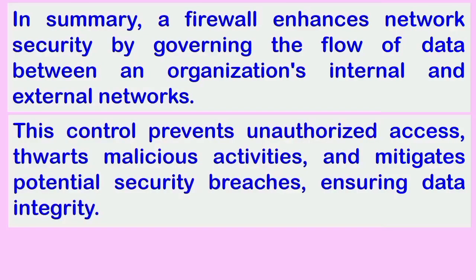In summary, a firewall enhances network security by governing the flow of data between an organization's internal and external networks. This control prevents unauthorized access, thwarts malicious activities, and mitigates potential security breaches, ensuring data integrity. Summarizing, a firewall plays a pivotal role in strengthening network security by vigilantly managing and overseeing the exchange of data between an organization's internal network and external networks.